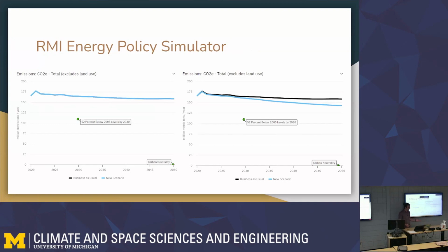So here's what the RMI Energy Policy Simulator looks like. The AVERT tool is just kind of a chart mostly, so not as interesting. But this is also kind of how I base the output of my model to look like. You can see in the green here are Michigan's climate goals. As you can see, assuming nothing new happens, then we're kind of in trouble. But with a little bit of a policy change, you can see that CO2 equivalent emissions decreasing.